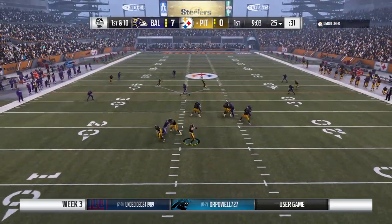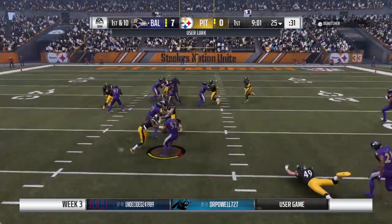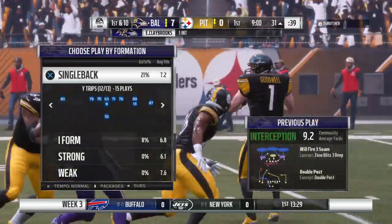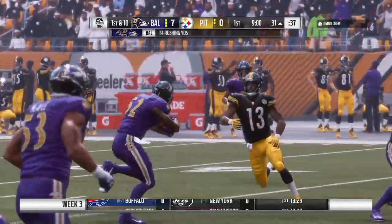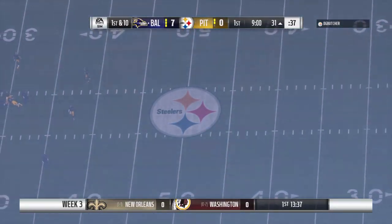They'll try and start this drive in the air. He rifles one that's intercepted. Picked off at the 38, and the return here will go to the 31-yard line. He's on quite the interception run. He had 2 last week, another one here. Remember, he's not a DB, he's a linebacker.